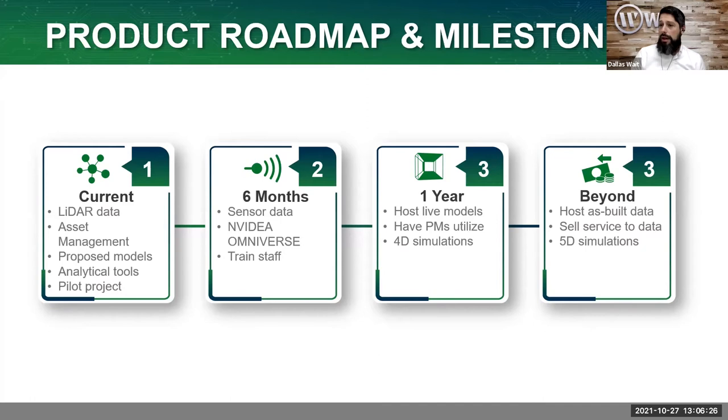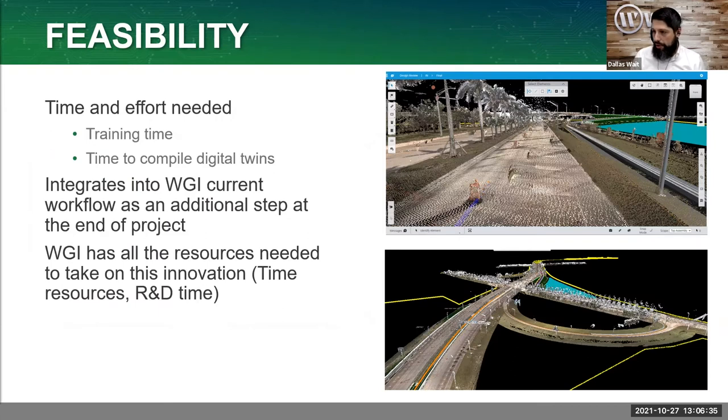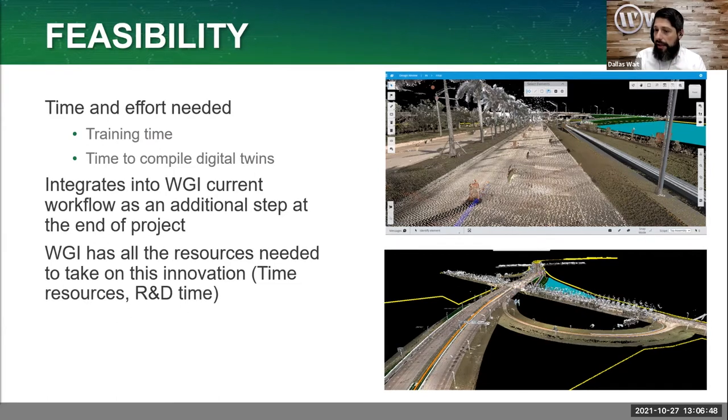So this was our current product roadmap for digital twins. Now, again, the feasibility question, right? Similar to visualization, we've received a lot of questions from clients about the feasibility of something like digital twins. Well, again, we see it as a time and effort problem, right? Spending the time training and putting in the effort to test out these softwares is going to be important for our industry. WGI has spent a great deal of effort exploring this space, and the benefits have been incredible. It's a user-friendly software.